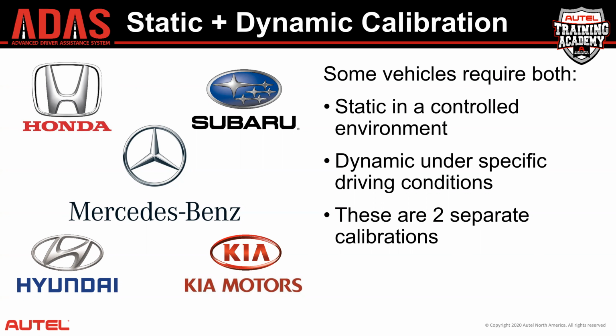However, many times Hyundai Kia Service Information System says after you perform a static calibration, you need to perform a test drive, or sometimes called an action test. And the test drive has parameters. You need to drive between 32 and 67 miles an hour, good weather conditions, clear lane markings. Well, that sounds an awful lot like a dynamic calibration. It is. They just don't use that same terminology.